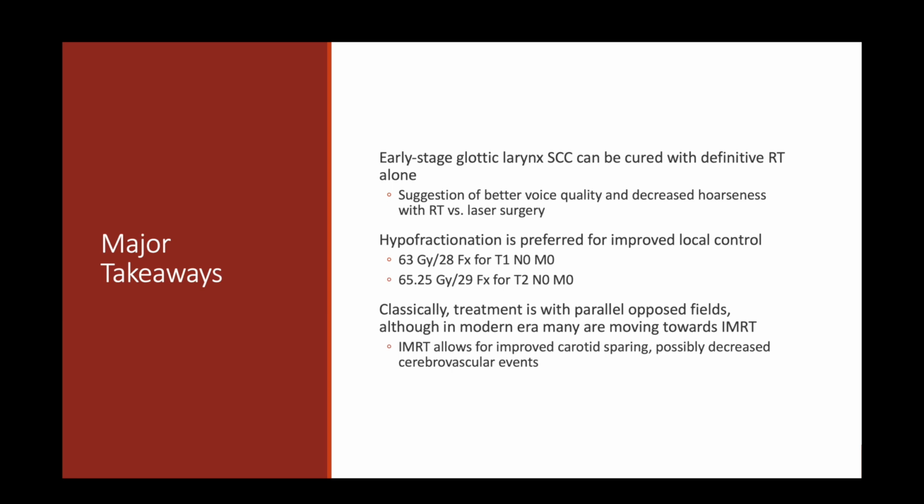And classically, we treat with parallel opposed fields, and I would note the field size and the borders that we reviewed previously for board purposes, and realize that in practice, in the modern era, many folks are moving towards IMRT just because IMRT allows for improved carotid sparing, possibly decreased rate of cerebrovascular events. But that is still a little bit controversial in the field. So for boards, for now, I would probably still stick to the opposed laterals.